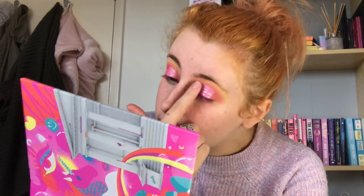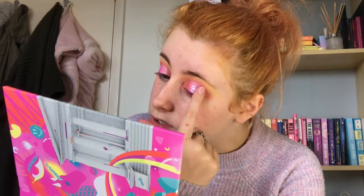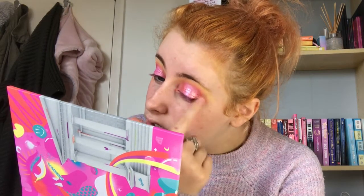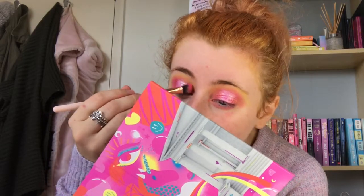Oh, I can't get over these shimmers. Beauty Bay have such a good formula for shimmers and mattes, to be fair. Beauty Bay honestly kill it. Petition for Beauty Bay to open shops. That would be cool. I'm just going to go in with a bit of that blend and snap shade on the edges to help blend everything together. I'm going to leave it there because I will be packing every single colour onto my eyeball. I'm just going to go in and clean the edges up.